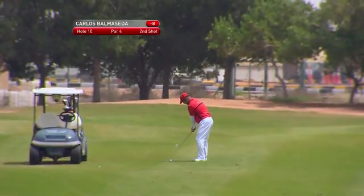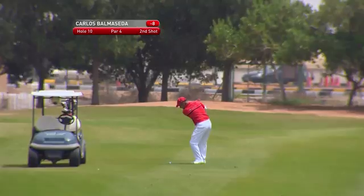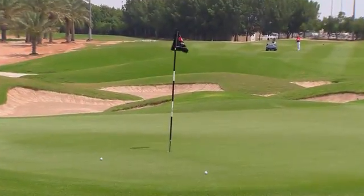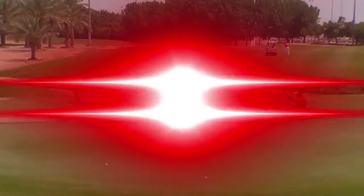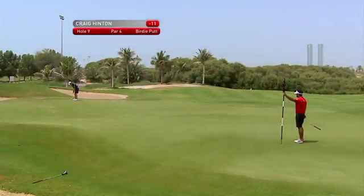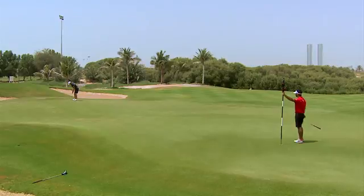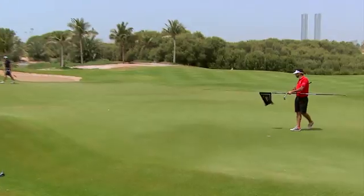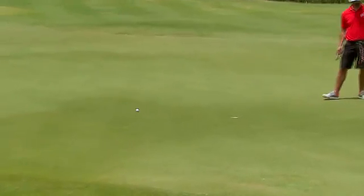Now Balmaceda. Can he turn his round around? 420 yard par 4 10th hole. That's a lovely approach as well. Chance to get back on track straight away. Long birdie putt for the leader, Craig Hinton, 11 under par on the 9th. 2 putts will certainly do him, though. A little bit speedy. Bit of work to do.